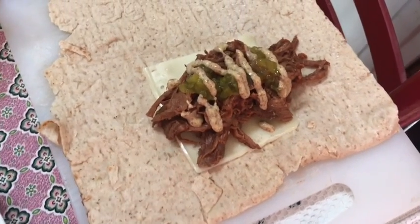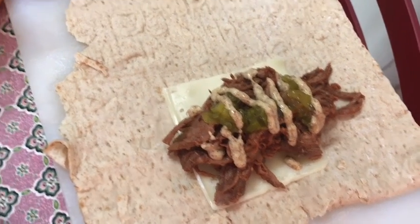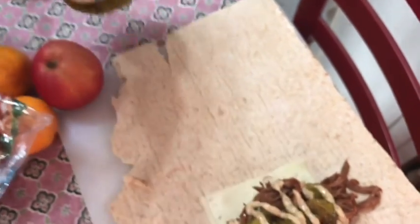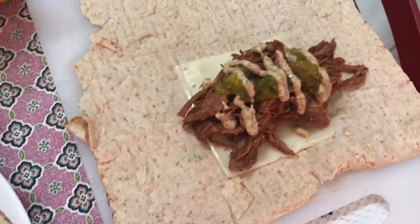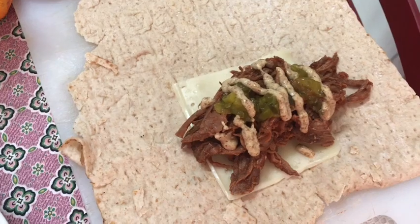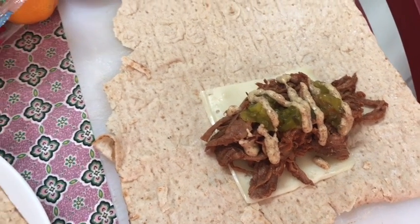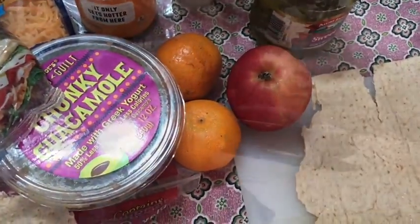I have 4 ounces of the barbecue beef that I made last night, so that's 5 smart points. And then I have just under 2 teaspoons of sweet relish for 0 smart points, and some horseradish mustard for 0 smart points. So my lunch wrap, the barbecue beef wrap, is 5, 6, 7, 8 smart points. Oh my gosh. And then my snack today is just gonna be oranges and an apple.